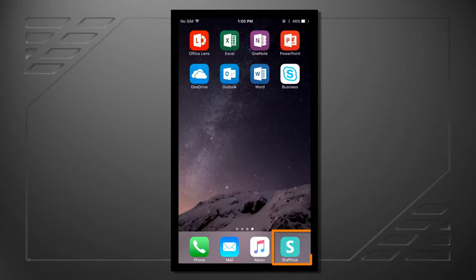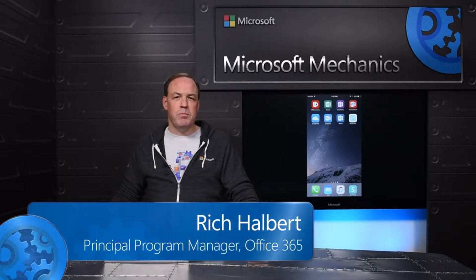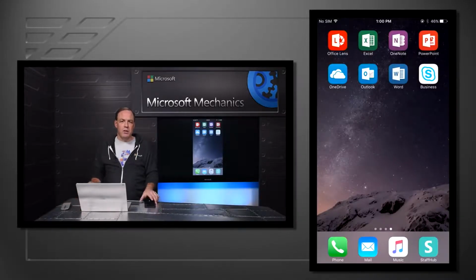I've installed Microsoft StaffHub on my mobile phone. The app is available on iOS and Android. I'm already logged in, but the first time you launch the app, you log in with your company credentials, just like with other Office 365 services. The first thing I want to show you is the mobile experience for deskless workers.